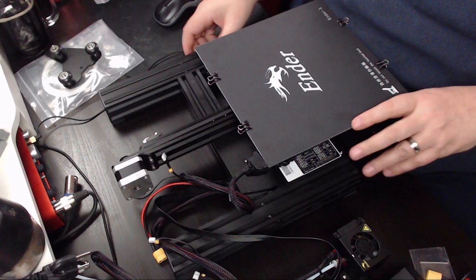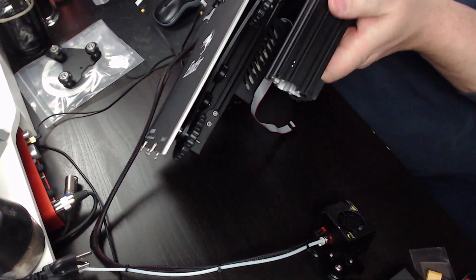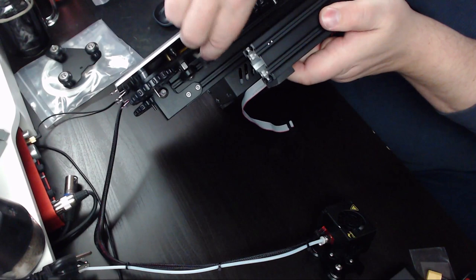But on this side of the printer, you guys can see in there, that's where your eccentric spacers are. Right here and right here.